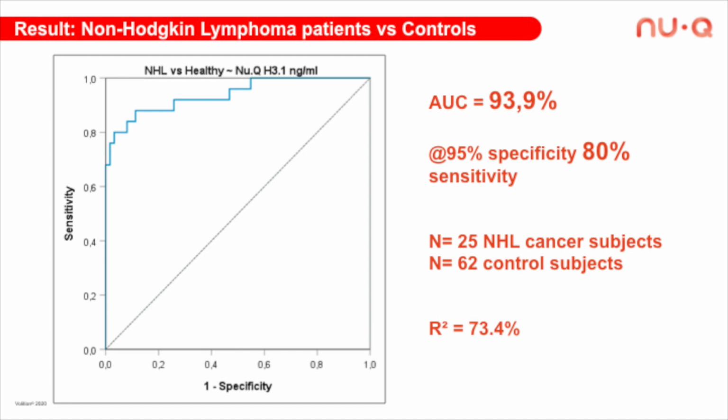The takeaway here is that we see an AUC, or accuracy, of 93.9%, which is the best performance of all the subgroups analyzed, and an R squared of 73.4%, which represents the lowest variability of all subgroups. So with non-Hodgkin's lymphoma being the most common of blood cancers and the test showing the best performance in non-Hodgkin's lymphoma, we're very excited about pursuing regulatory approval for this test.